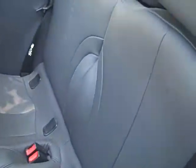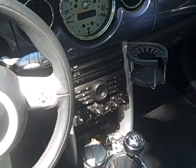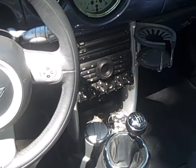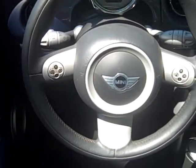You can see it has leather trim all the way around. Harman Kardon speakers. Has AM, FM, and CD capabilities. Has an automatic temperature control system, cruise control, and steering wheel mounted audio controls.